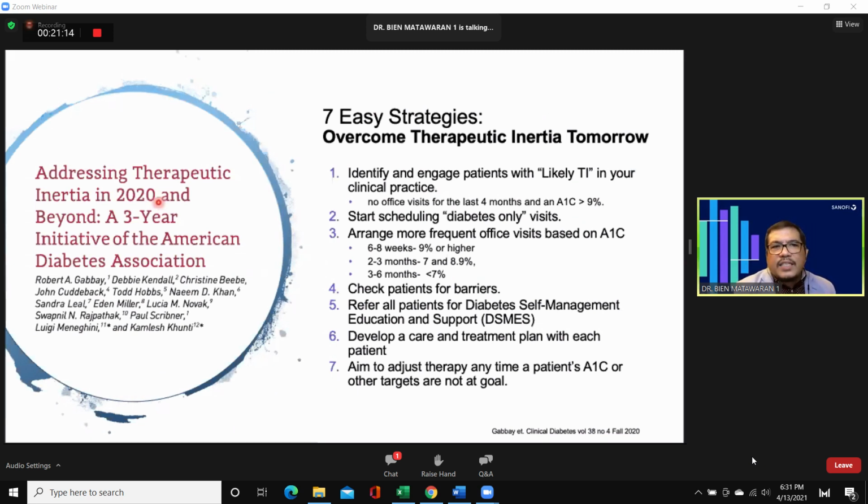This is why it is one of the projects of the ADA, the American Diabetes Association, that we as physicians should address therapeutic inertia. We all know what therapeutic inertia is. This is an inability of us physicians and even patients to intensify or escalate or even de-escalate treatment. And the ADA identified 3 very easy strategies to overcome therapeutic inertia.